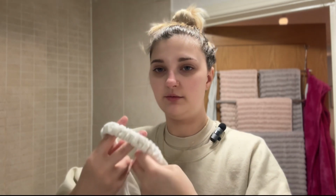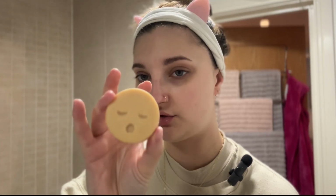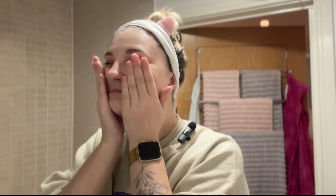So I'm going to put my little skincare headband on. First item is the Sleepy Face solid cleanser. Really good for travel, obviously, because it's not a liquid. And I just rub this in my hands until I've got enough of it melted onto my hands, and then I just rub that over my face.